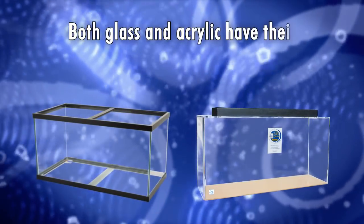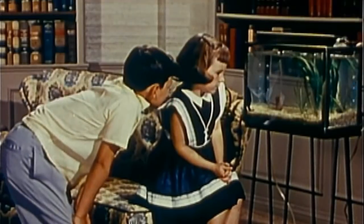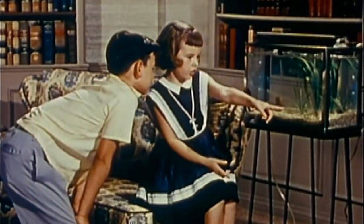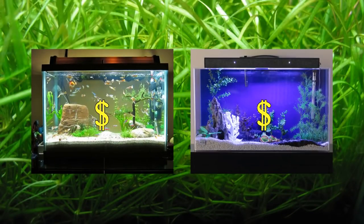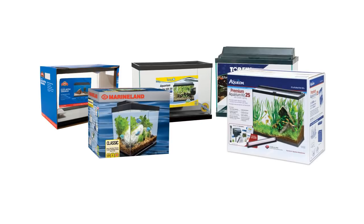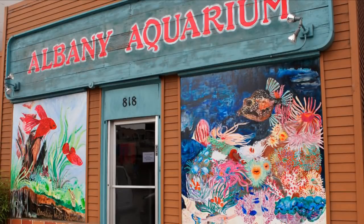Both glass and acrylic have their advantages and disadvantages for aquarium use. Glass aquariums have become the industry standard, and for good reasons. Glass tanks are easier and less expensive to produce, thereby making them more affordably priced for consumers. The same size acrylic tank may cost you 2 or 3 times more to purchase than the glass version. Because they are cheaper to manufacture, glass aquariums are more readily available. Mass-produced glass tanks can be found for sale in many types of retail outlets, from your local fish store, to chain pet stores, to even places like Walmart.